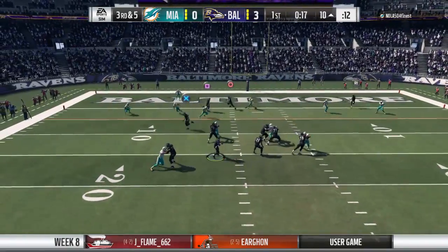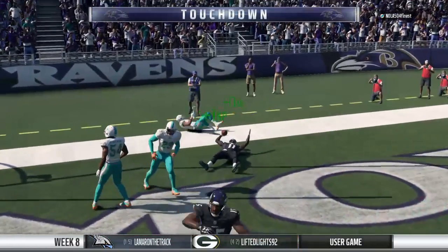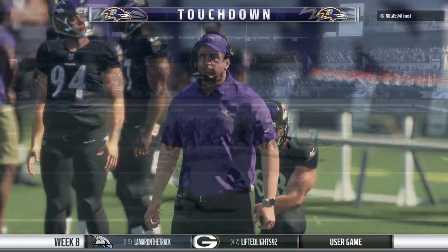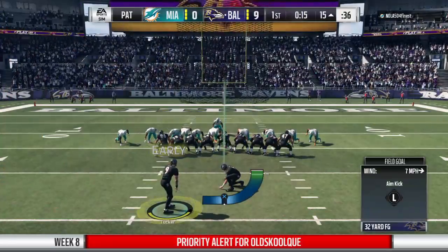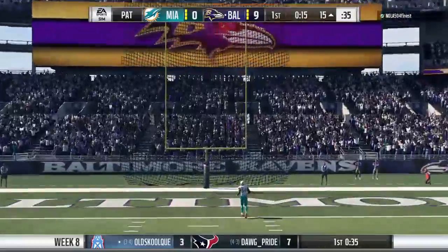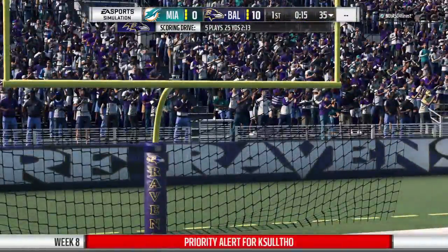They'll look to throw here. And Perriman's got it for a Raven touchdown. Breshad Perriman, his 6th touchdown of the season. And the Ravens will add on to their lead. And his kick is right through.